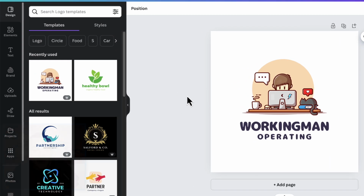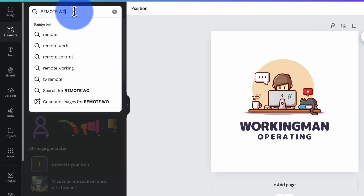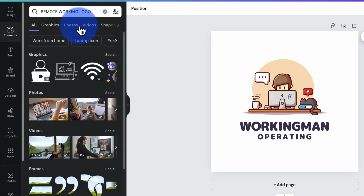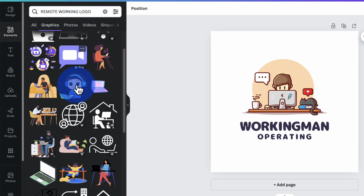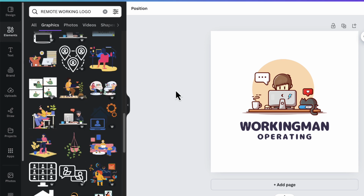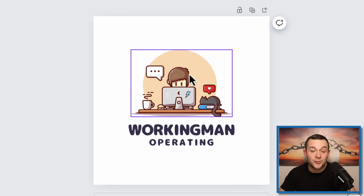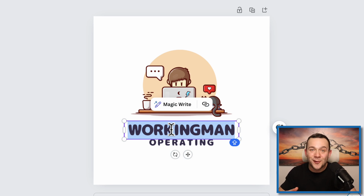Let's say, for example, that we did want to edit our logo image. What I can then do, guys, is simply click onto where it says elements right here, and type something in such as remote working logo, hit enter, and you'll see a ton of different graphics. If I click onto where it says see all, you've got hundreds of these different graphics that you can utilize for your logo. So I'm going to keep this one right here for example's sake, and I'm simply going to click onto this text element right here, and here is where you want to think of a name for your store, for your logo.